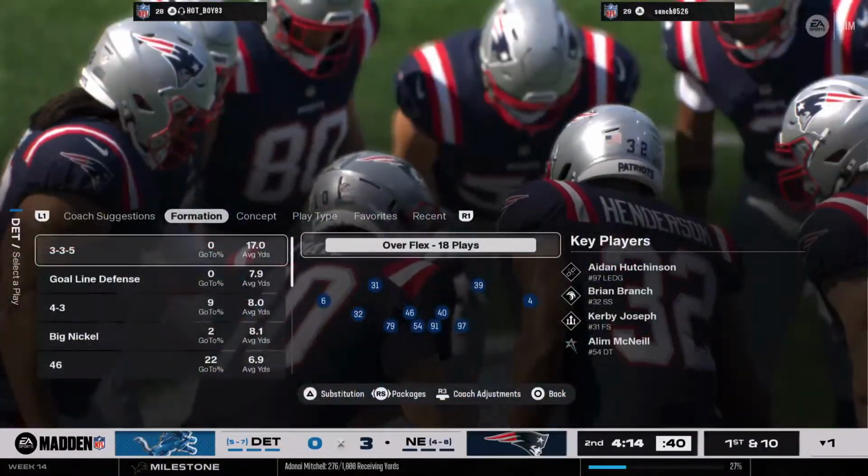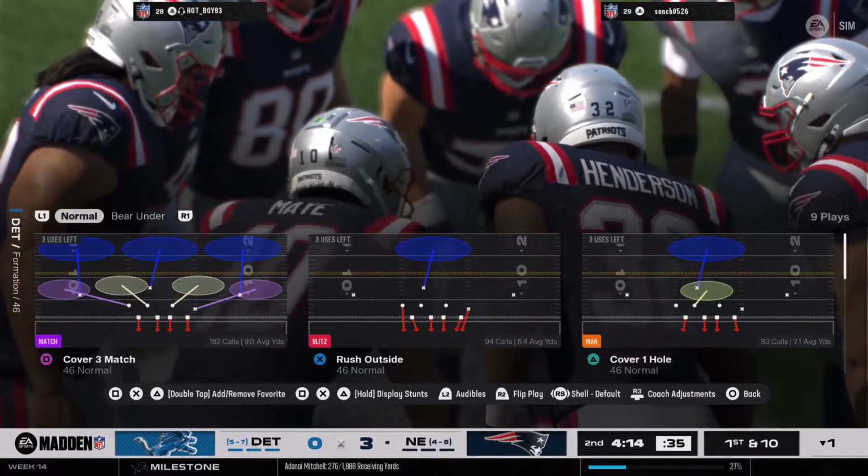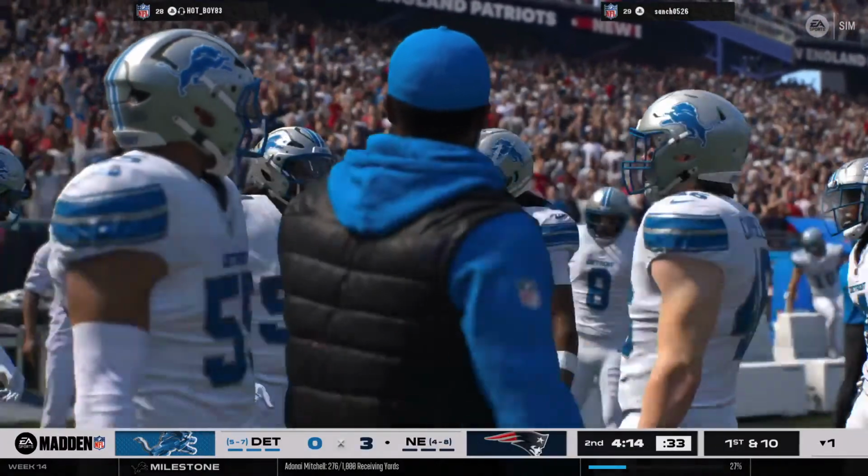Oh, he's trying to get low. Push forward. I don't think he got there. He did not. He is short, and they've turned it over on downs.